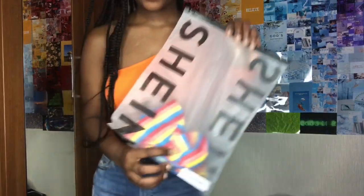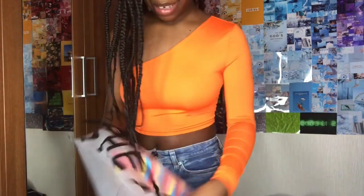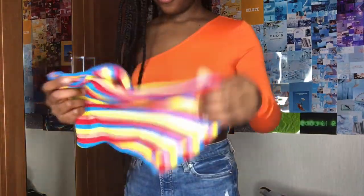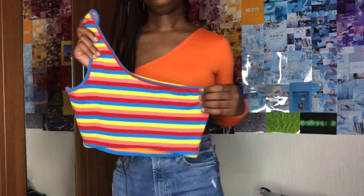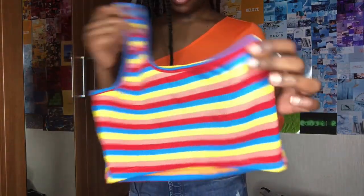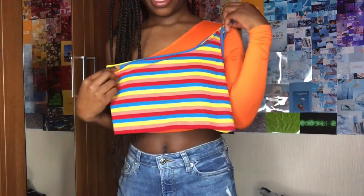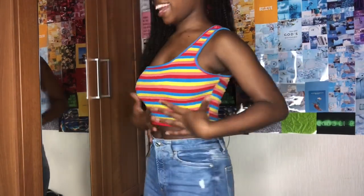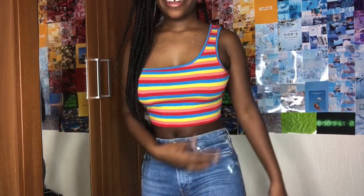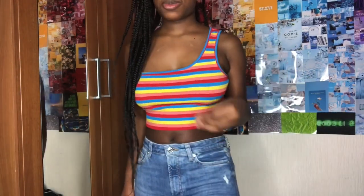The second thing I got, guys, was this rainbow, I think, rainbow colored stripes thing. It's also off the shoulder. Okay, yeah, I got this. I'm not sure which side you meant to wear it. Yeah. Okay, let's try it on. Okay, so this one looks a bit big, but it is beautiful. Like, I am also in love with this one. I would wear this with so many things.